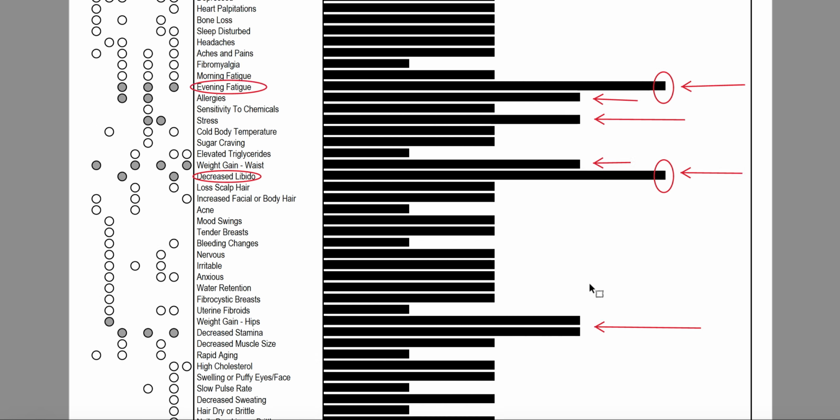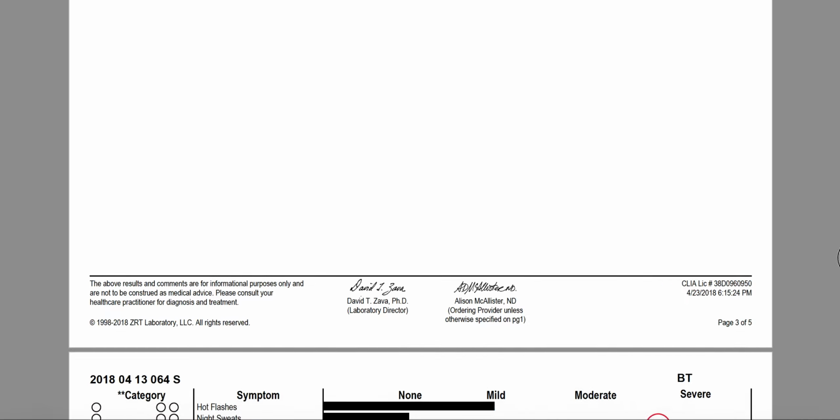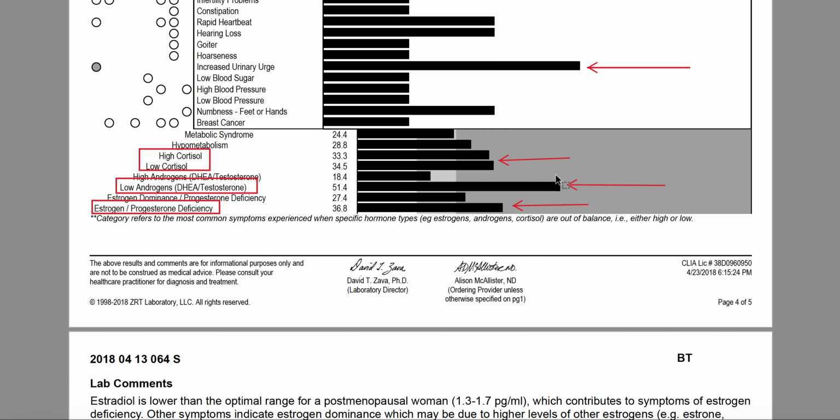So her number one, if you looked at all of her symptoms put together, the biggest complaint is based on low androgens, which is either your DHEA or testosterone or both. And sure enough, of course, she's got low DHEA and low normal testosterone. Now, what about estrogen and progesterone? Well, check it out. The second most significant group of symptoms is indeed estrogen and progesterone deficiency. The third, that are just ranging right here close together, are both high and low cortisol.